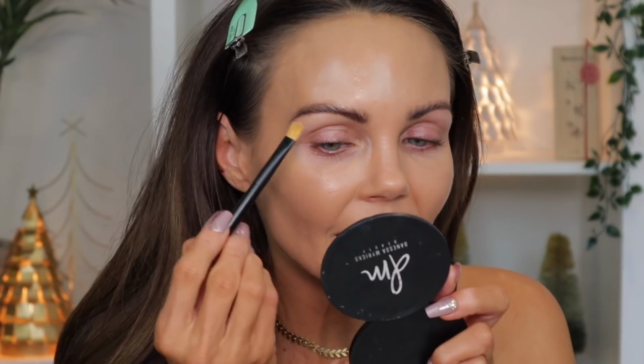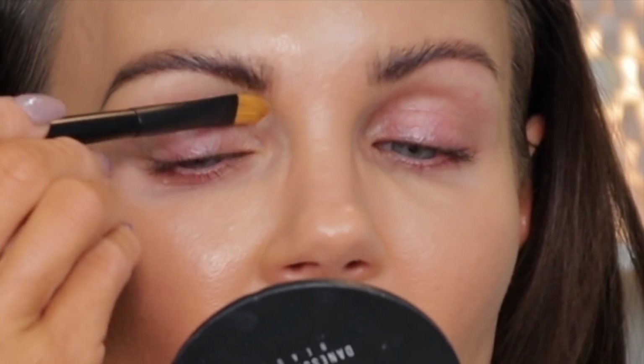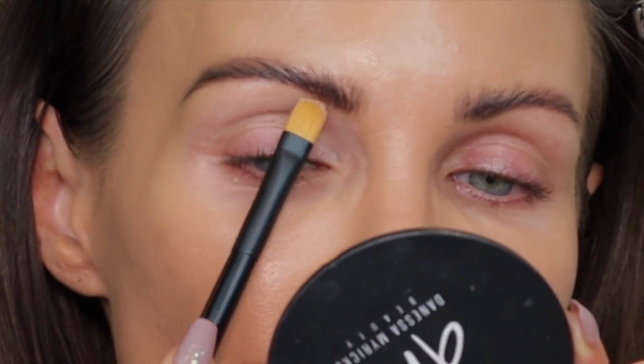So I'm going to go ahead and grab a brush. These are a little bit thicker of a product to pick up with a brush. You have to get that top layer off, and it's not as moussey or as creamy as the original Shimmer Eyes to Mesmerize. So I'm gonna go ahead and start applying this as a base. Yeah, this product is quite thick.